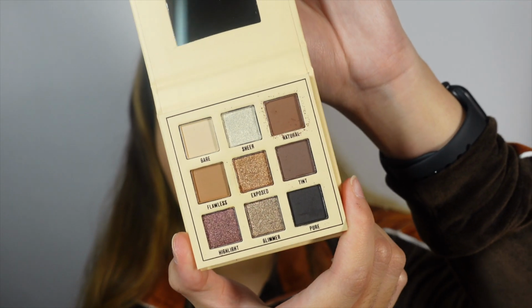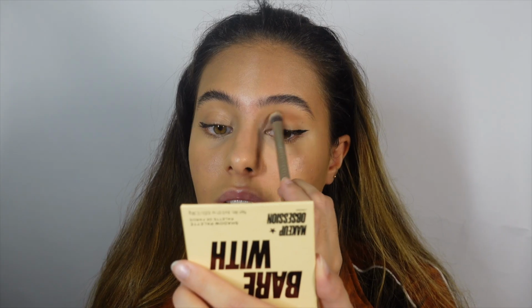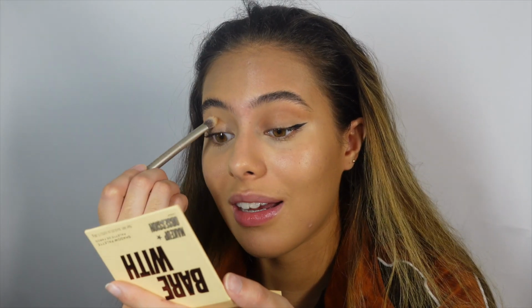So this is just upon opening. The brown one's kind of broken. I don't know what happened there. But for £5, I mean, can you go wrong? I don't think so. I'm going to just test out one shade. Let's just dive into it. This is the Flawless shade. It's just the brown. There's a lot of fallout. The pigment is actually okay, to be fair. I'm going to try a shimmer as well now, because I want to see what the shimmer looks like. Yeah, I think you could definitely do a good, decent smoky eye with this palette.